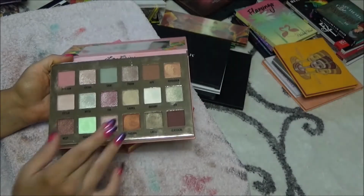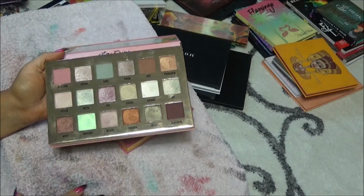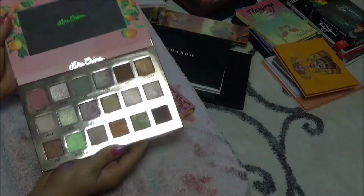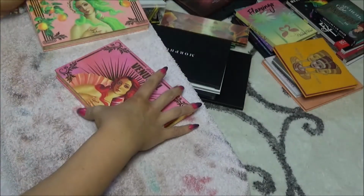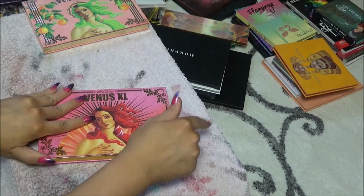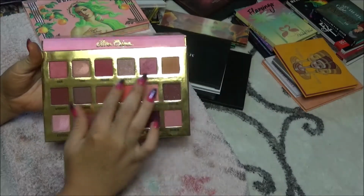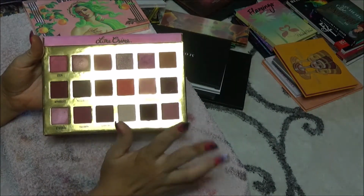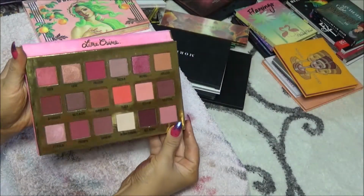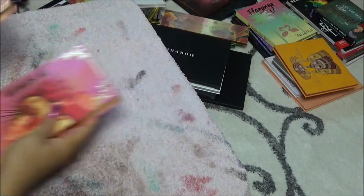I don't know. Oh, this one, Obscure. So pretty. I really like these palettes. These palettes are really nice, and every time I open them, I'm like, oh, so pretty. The Venus XL, which again, come on, this is my fantasy. This color right here, Passion, and Flora. Oh gosh, so pretty. Love these palettes. I think that they're very good quality.